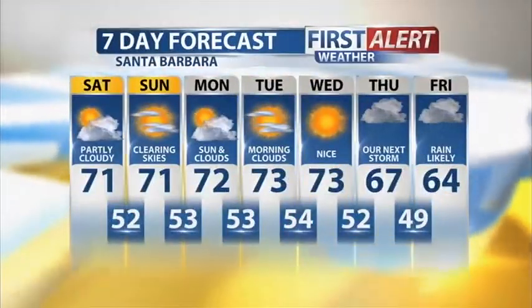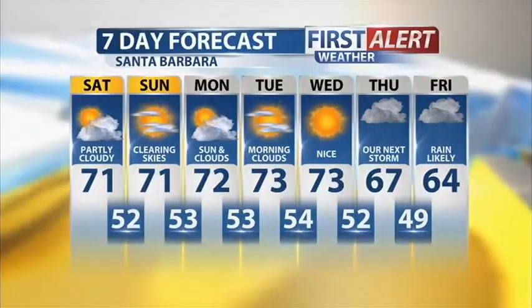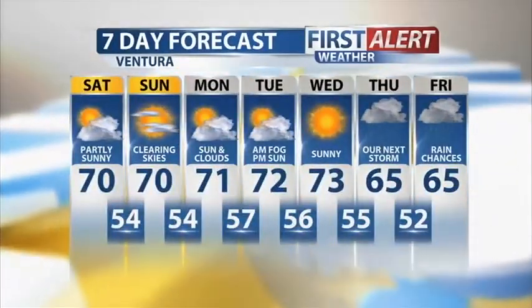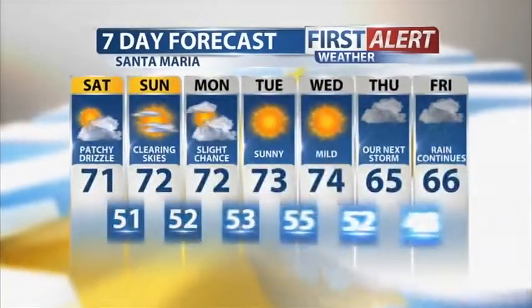Santa Barbara 7-day forecast, beautiful through the weekend. Low 70s, light winds, a little bit warmer out there early next week. Again, no rain in Santa Barbara until that next storm Thursday into Friday. Ventura also dry as we head through the weekend and into next week. Thursday into Friday, though, that could be a significant storm.